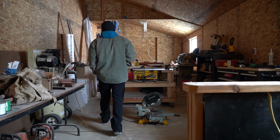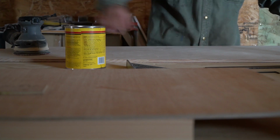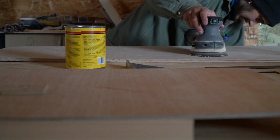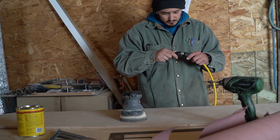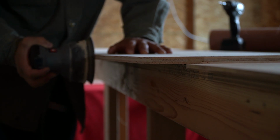I entered the build with a high level of efficacy. I know how to build, I know how to use my tools, I understand materials, and I genuinely enjoy making stuff. And then once I got into the build, my confidence kind of went down, and it's been like a roller coaster, a little bit up and down.